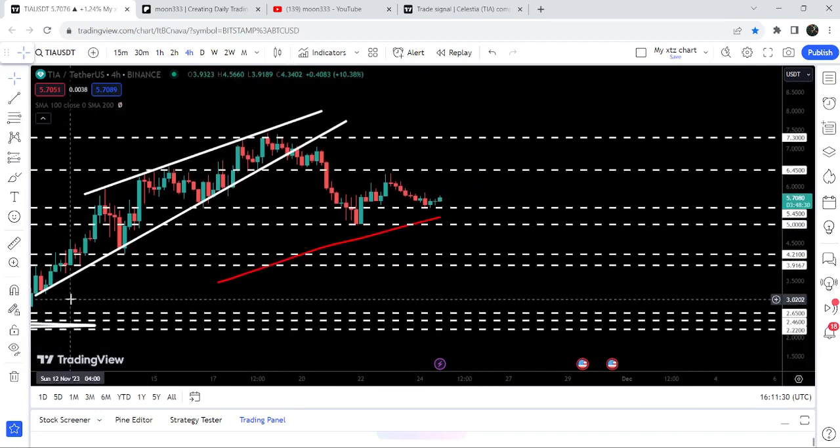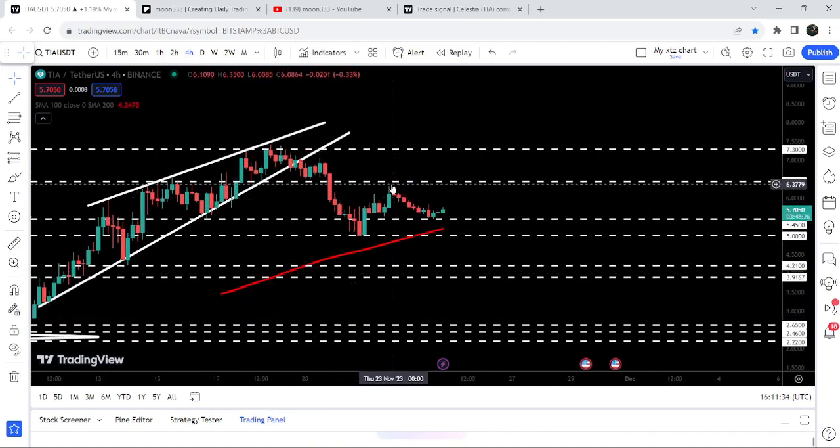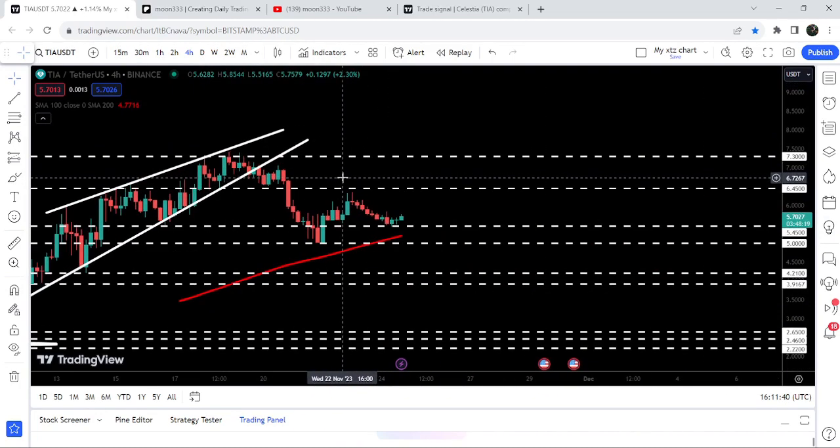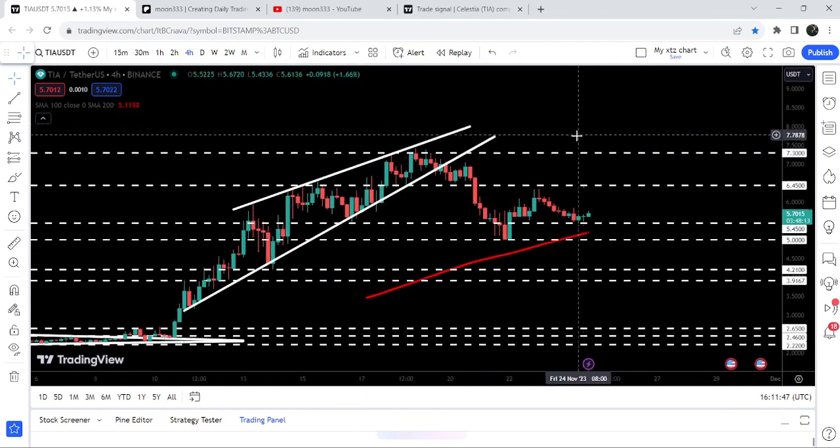By the way, in order to continue this rally that began here to the upside, we need to break out these two major resistance levels. One is at $6.45, and after that, it can immediately move up to the next resistance of $7.30. That is the highest resistance so far for TIA.